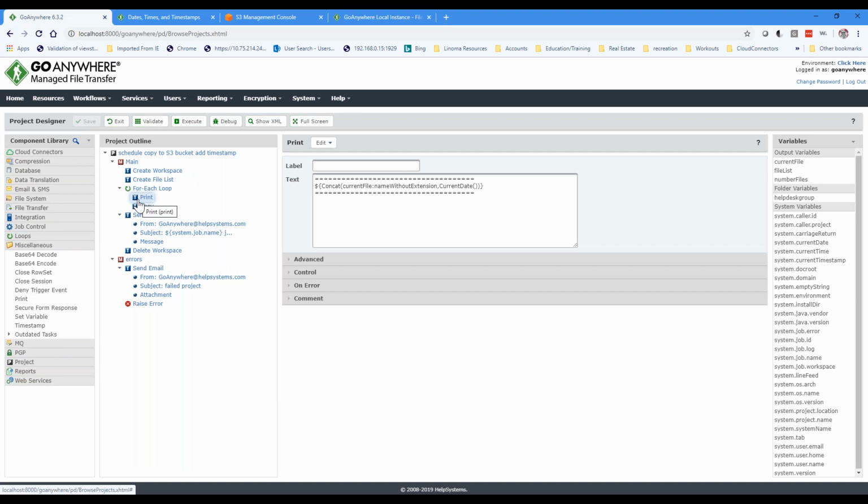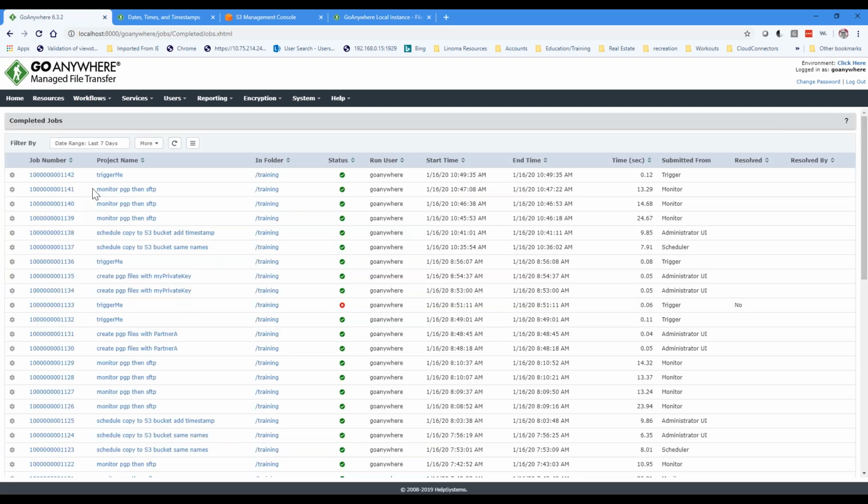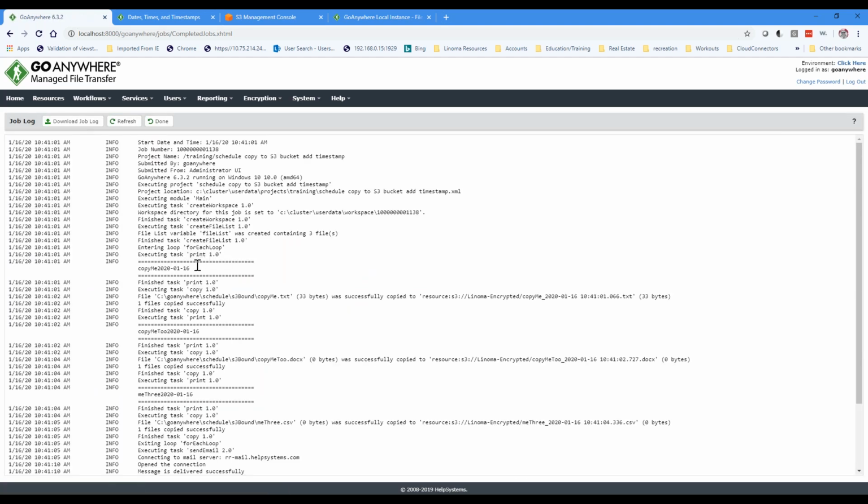It's mostly, I would think, used for troubleshooting purposes. So in this case, in my for each loop, I was just printing out what the concat function with the current file, the name without extension, and the current date, what this actually looked like. If we looked at the job log when that ran, which I apologize, I didn't even show you that. Monitor, was it monitor? Add timestamp, it was this one. We should see that print statement. So yeah, here's that print statement.